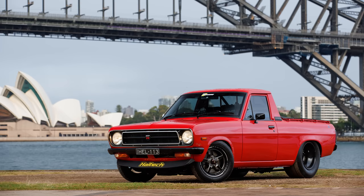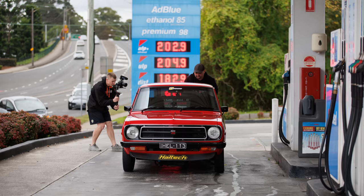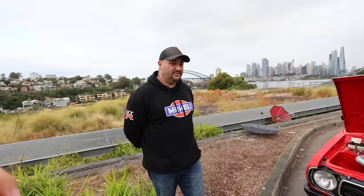Have you had a chance to weigh this on scales? Oh yeah, it's 1250 kilos. Cool. We'll get a couple more shots, but I actually want to ride in it and feel what it's like to be in it. I'd be disappointed if you didn't want to ride in it.